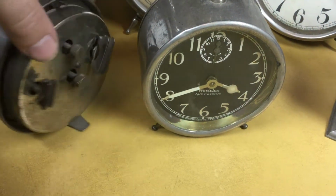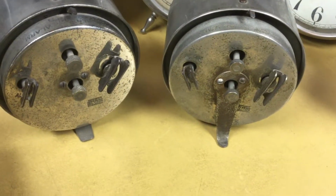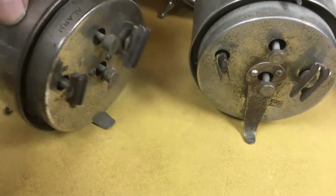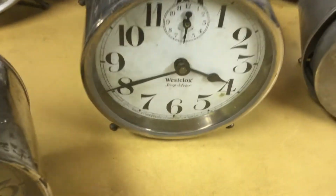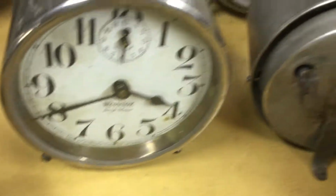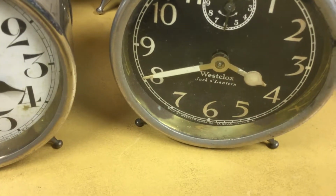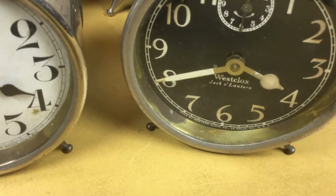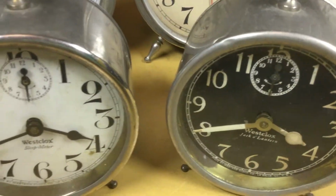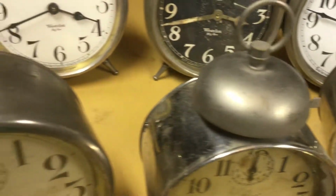And of course, these are slightly different years of manufacture, by the fact that the rear foot arrangement is a little different. As you can see, this one's obviously newer. It has the little extension on the X. And this one doesn't, so this one was made before 1926 or 1927. And here's an earlier sleep meter.